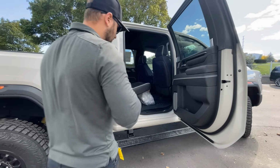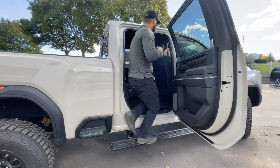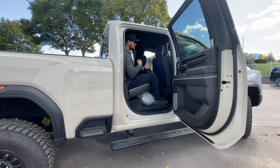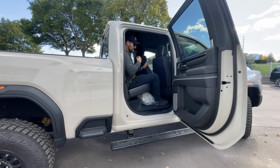All right, so hopping inside here, this running board coming down is going to help you tremendously. And then having this handle is going to help as well. Now getting in is very, very easy. This seat is decently far back, so I've got a good amount of room back here. And it's a comfortable space. I think the seats are not too bad. Now, you only get heated seats back here.